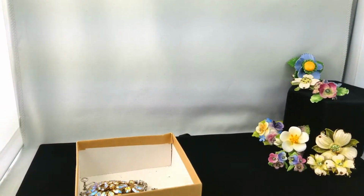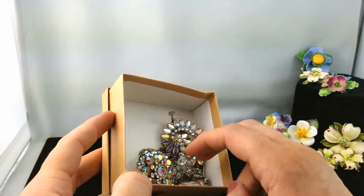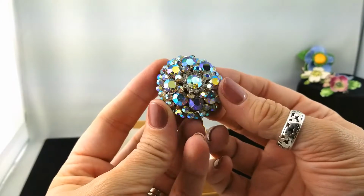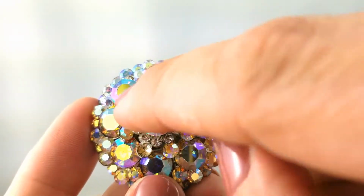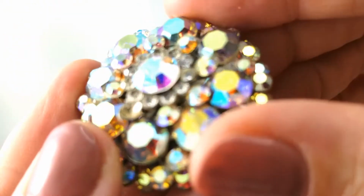Okay, next up in this box. Well, no wonder this box was so heavy. We still have a bunch more in here. There's a brooch. Woo, lolly. Now, if I've never seen a sparkly, here we go. This is so sparkly. So AB coated. Everything except for this ring around that center one. Those are plain white. Oh, we're missing one there. Look.